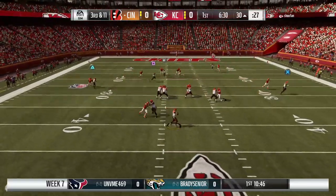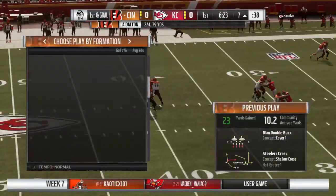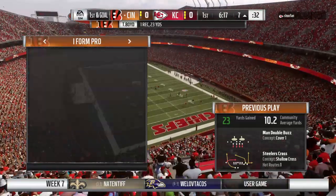From the gun, Dalton looks to throw. He's got his man, Boyd. And down he goes, taking it inside the 10 to the 7. They're able to convert on 3rd down, and that sets up a 1st and goal.